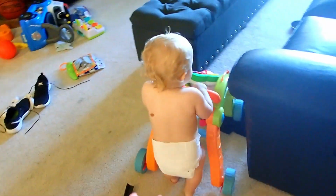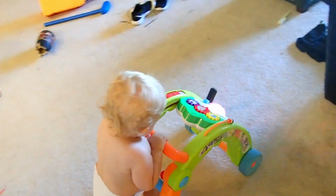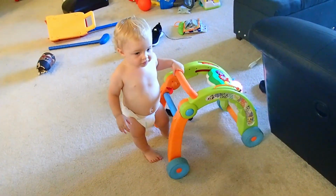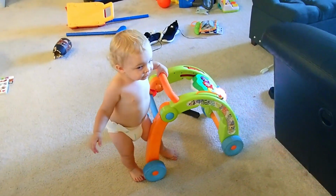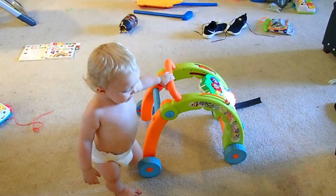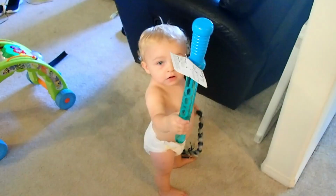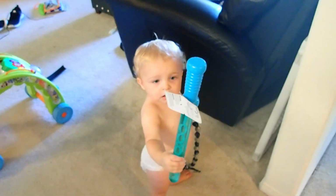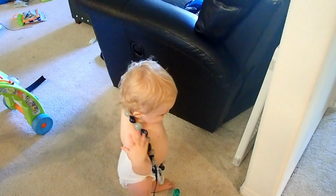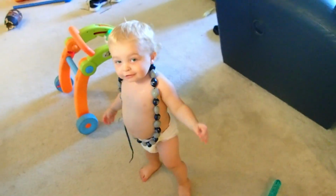We haven't used this since he was probably like 8 months old, and now he just wants nothing but to play with that pretty much. He's also teething and had his shots yesterday. But we're having a good time. Just hanging out. Yes, the bubbles. And cowboy's necklace. Yeah, Michael.